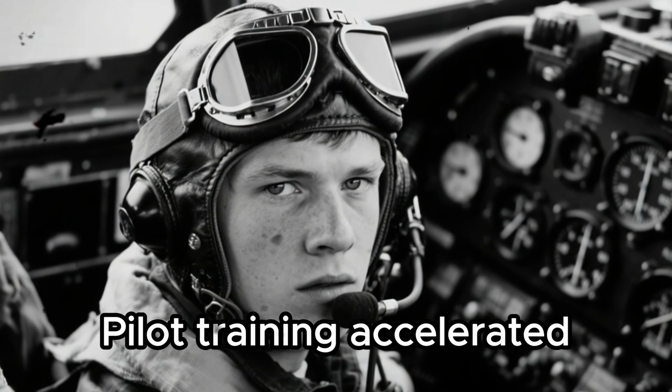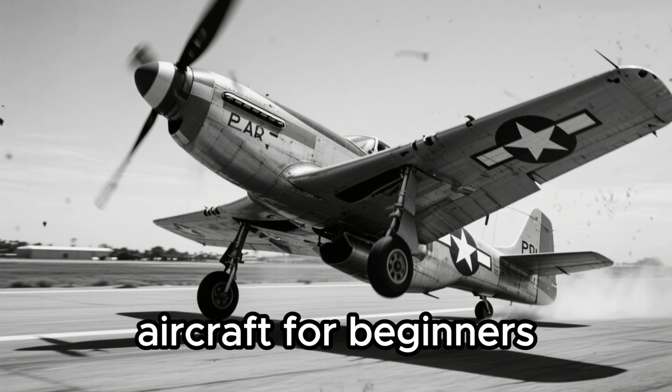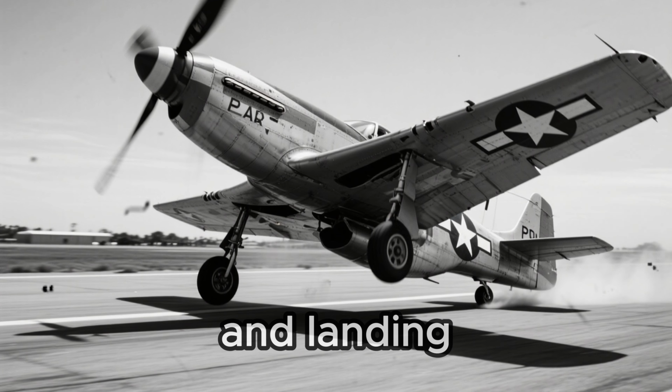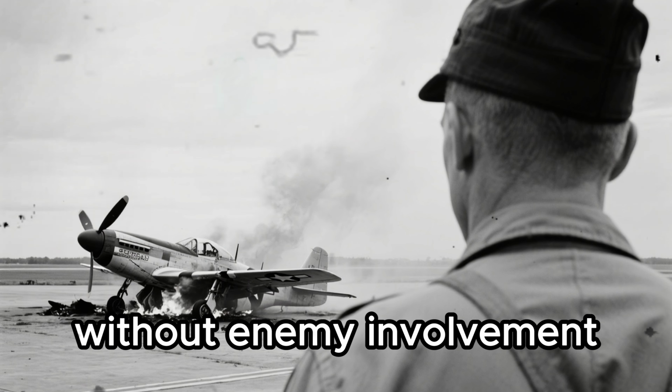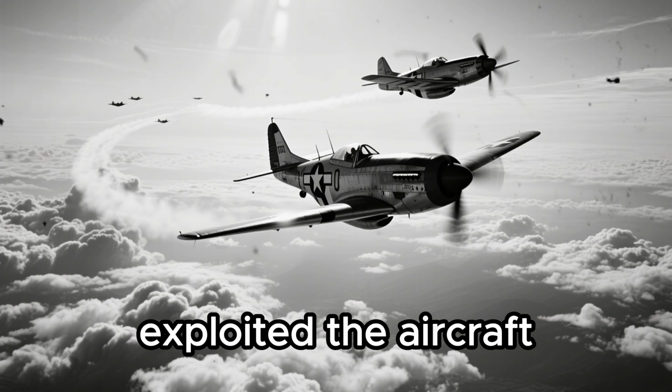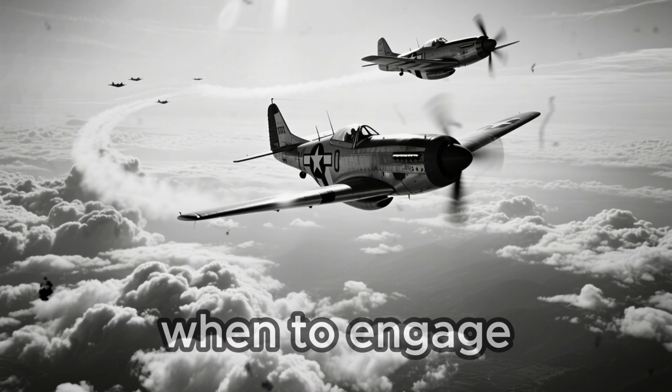Pilot training accelerated, but combat effectiveness still demanded high discipline. The Mustang was not an easy aircraft for beginners, especially during takeoff and landing. Control errors frequently caused accidents, even without enemy involvement. Experienced pilots, however, exploited the aircraft's full potential. They valued speed, range, and the freedom to choose when to engage.